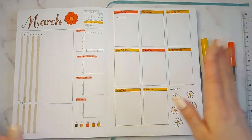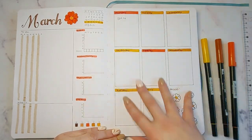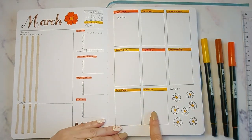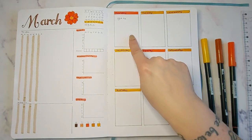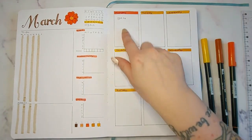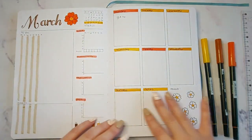Over on this side we have the events section. There's a box for each day of the week and one extra for a little note section. These are 9 by 14 dot grid spaces. And here we have a to-do tracker. So anything you have going on for a day specific, you can just write down here. And all the things you want to do, you can write them there.